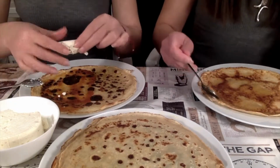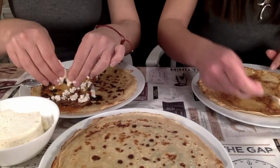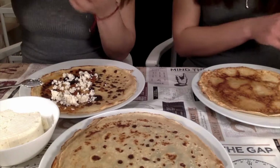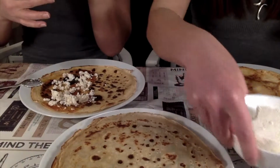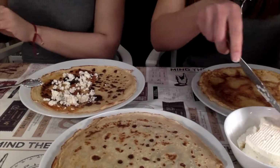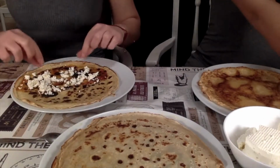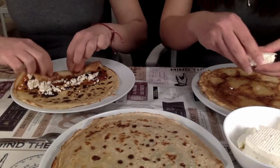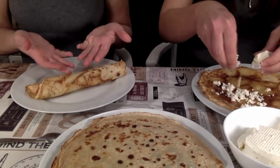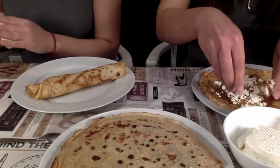And now the idea is to crush this cheese on top of the pancake. Then forget about being fancy again. Lick your fingers. Excuse me for the noises. I will do just the same with the honey one. Ellie does the same with honey. Right. So once you're done, just roll this. And that's a Bulgarian pancake ready to be eaten, guys. Let's wait for Ellie to roll hers so we can bring you back to FaceTime.